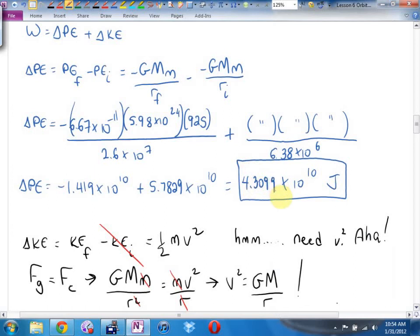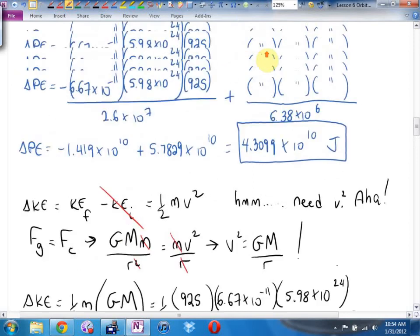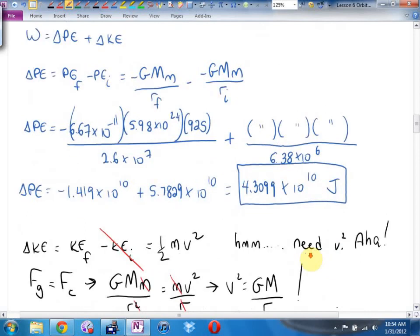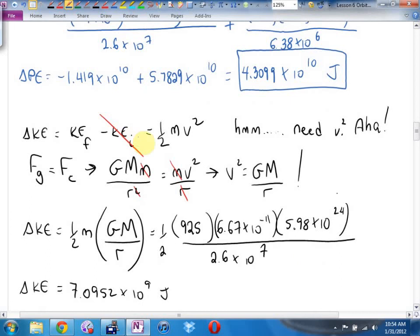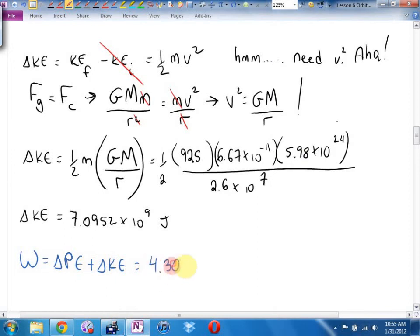What was I asked to find, Emily, at the very, very beginning? Oh, the work? Which we said was change in potential plus change in kinetic. Change in potential, 4.3099 times 10 to the 10th plus change in kinetic, 7.0952 times 10 to the 9th. All right. Here it is. How much energy to put this satellite into a stable orbit? Now I'll go to 3 sig figs. Times 10 to the 10th joules.